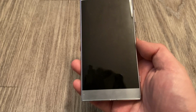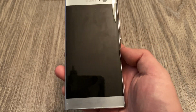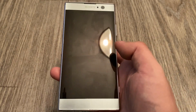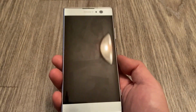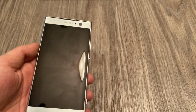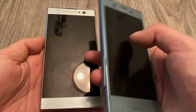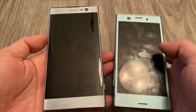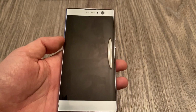It's a 5.2-inch IPS screen with a full HD display. That's 1920 by 1080. It comes installed with Android 8, although you can upgrade it all the way to Android 10 now. And it has a mid-range Snapdragon processor, so yes, this is not a flagship phone. This actually has a slower processor than my XC1 Compact, despite the fact that it's newer and bigger. It has a Snapdragon 630, whereas my Xperia had the 835 in it, and Adreno 508.